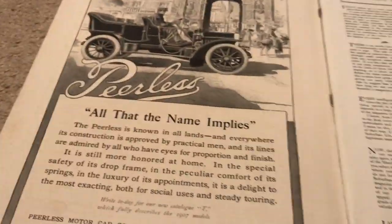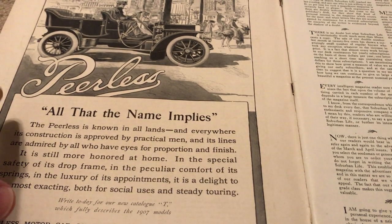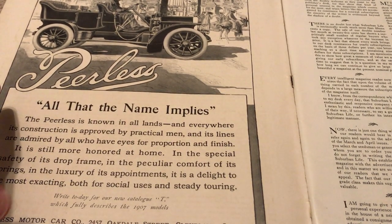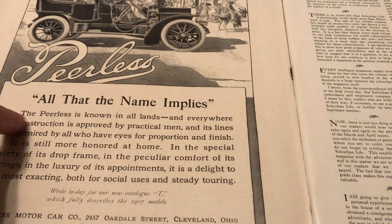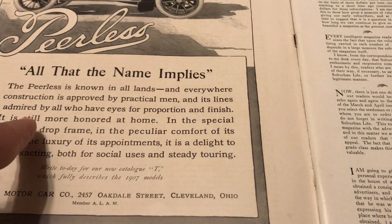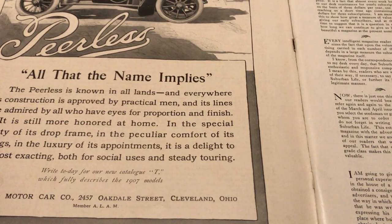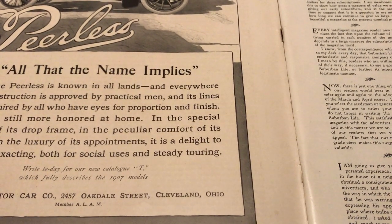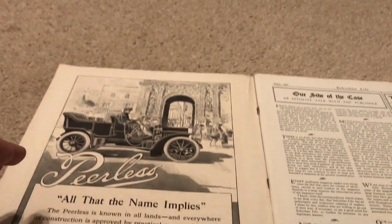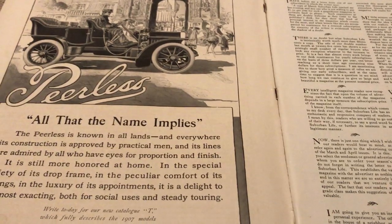On the inside cover, we have an ad for Peerless. That name, I'm somewhat familiar with it from collecting model cars and so forth. And there's some postage stamps that have this car on it. That was probably the first time I heard this name. But all that the name implies, the Peerless is known in all lands and everywhere. Its construction is approved by practical men, and its lines are admired by all who have eyes for proportion and finish. It is still more honored at home, in the special safety of its drop frame, in the peculiar comfort of its springs, in the luxury of its appointments. It is a delight, the most exalting, both for social uses and steady touring. So that's the little blurb for Peerless. Peerless Motor Car Company, Oakdale Street, Cleveland.